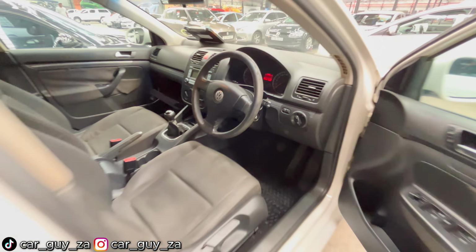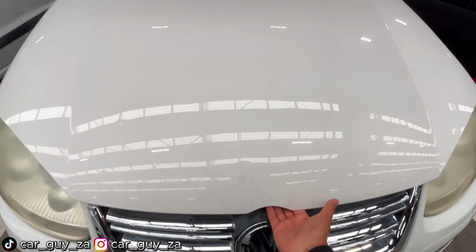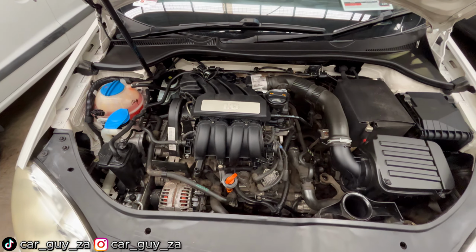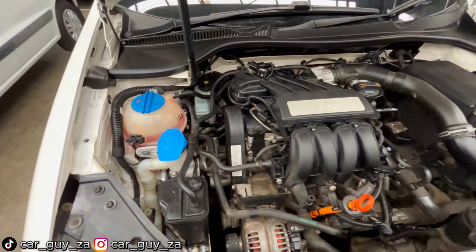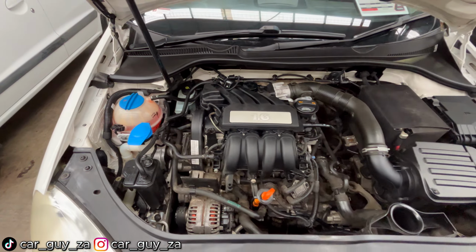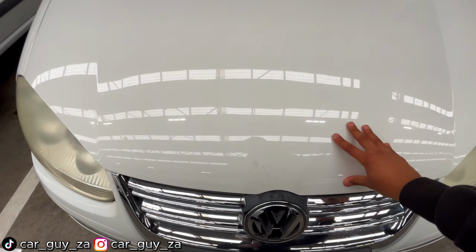liter motor that puts out 75 kilowatts with a 0 to 100 time of 12.2 seconds. And at least from the Dekra report, they don't say this car has any mechanical issues, so no water leaks, no engine oil leaks. And I'm trying to see if I can see any weird oil sweat from the motor. And this water bottle looks brand new. But yeah guys, this car has a full service history and a fuel consumption of 7.2 liters per 100 kilometers. So yeah, this is the second car for today.